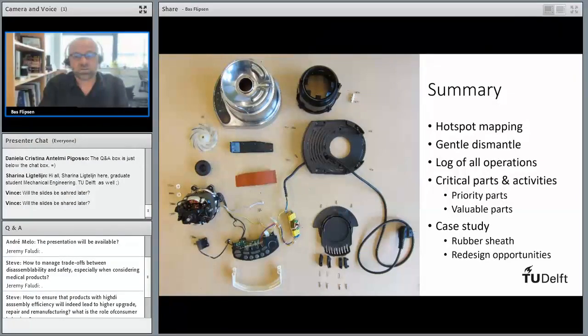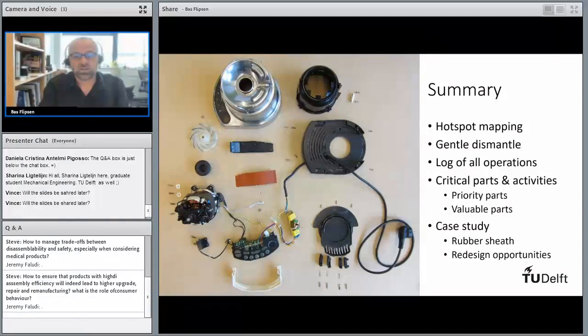Well, based on the case study, concluding from it, we have pinpointed several priority parts. For instance, we anticipated parts like the DC motor, glass jug, and the metal housing. But we also found some unexpected parts like the rubber sheet and the axis bearing module encapsulated by the sheet. It became apparent that the DC motor is difficult to reach and thus is an opportunity for redesign or improvement, making the blender ready for parts reuse and improved concentration quality during the recycling process.